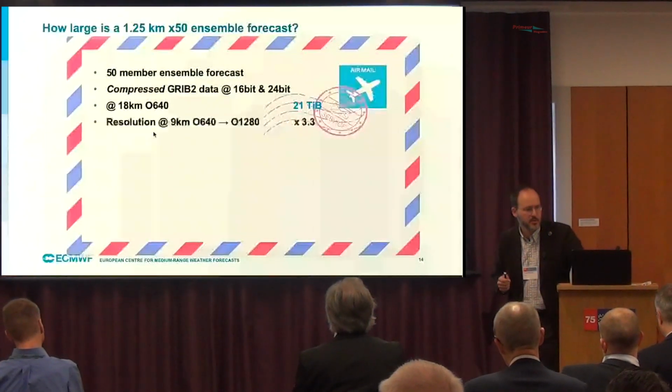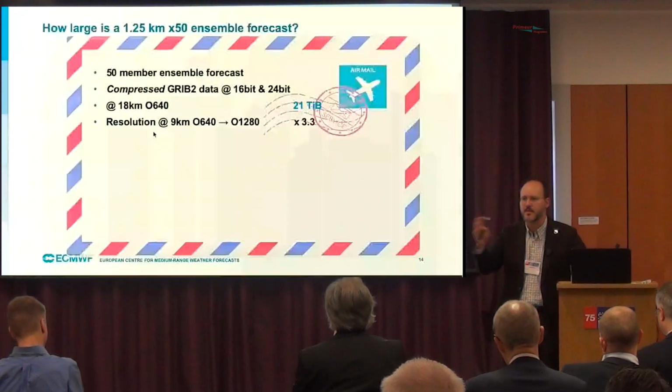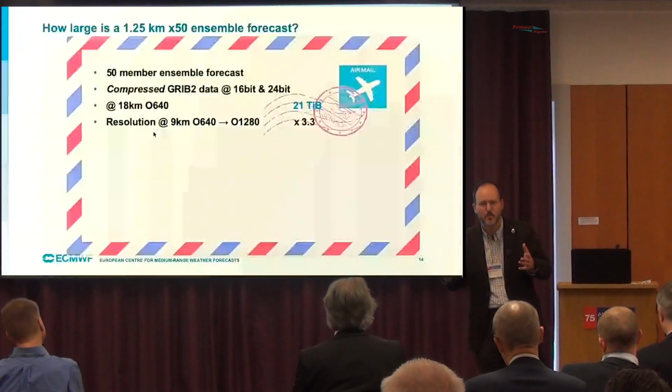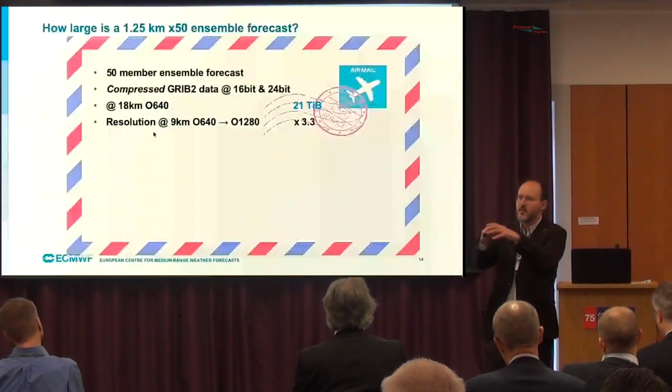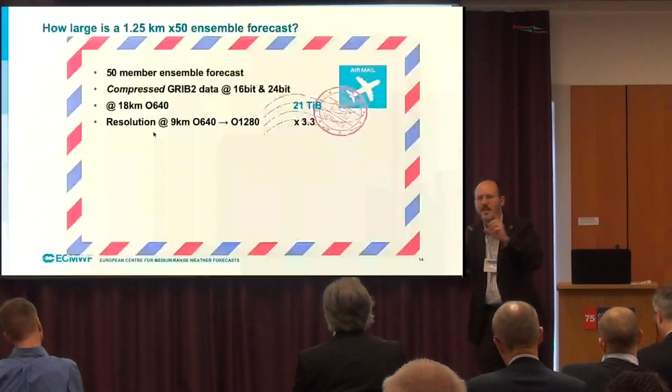If you crank up the resolution once to 9 kilometers, it turns out that it's not a 4 times increase, although it should be, but the Earth is not a square, although many mathematicians like to model it like that. The Earth is a sphere, right? So we kind of save points at the poles. That's why it's 3.3, not really 4.